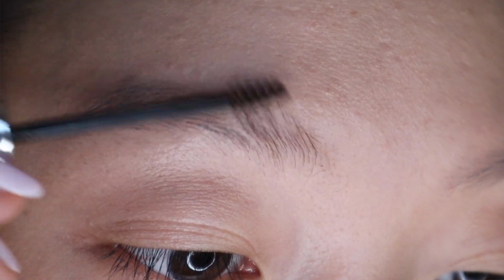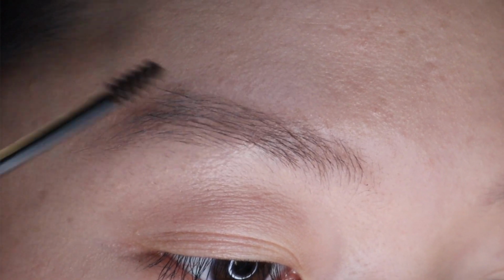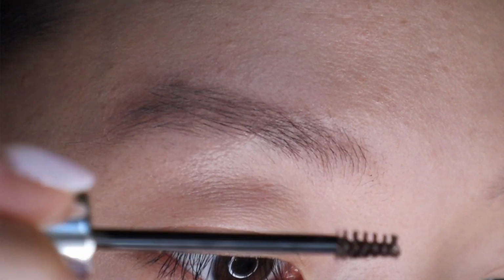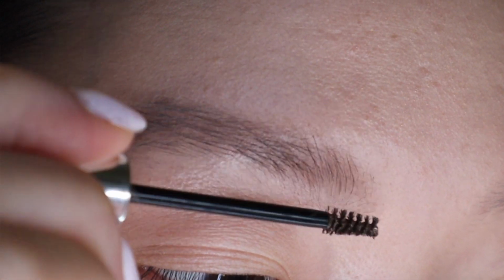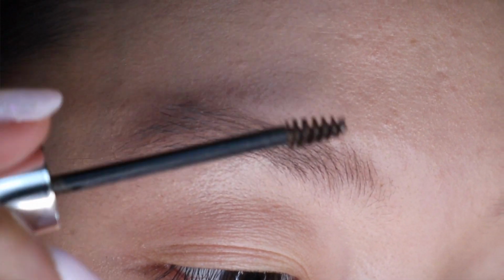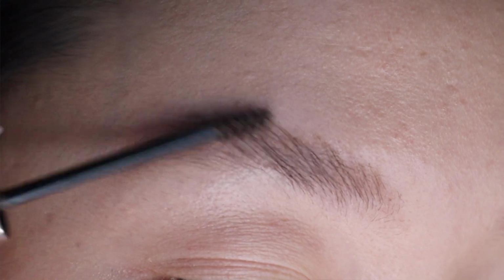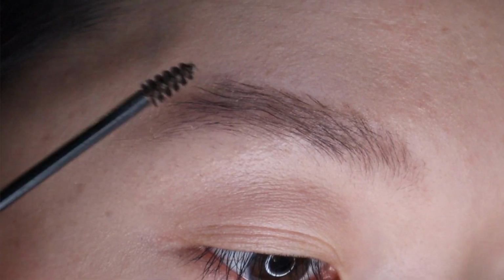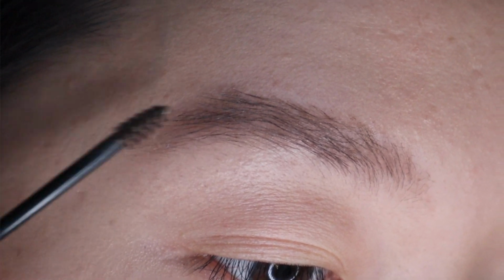It is a super natural and easy to work with brow gel. It really doesn't deposit too much color. It doesn't really add too much volume. It doesn't do that much to hold, but it adds just a little bit to make your brows look more perfected, more brushed through, and a little bit more tinted.